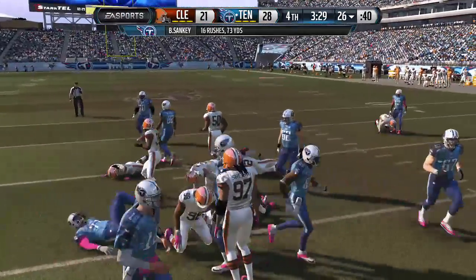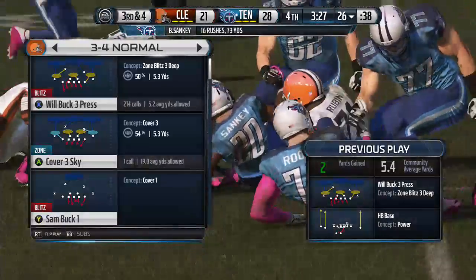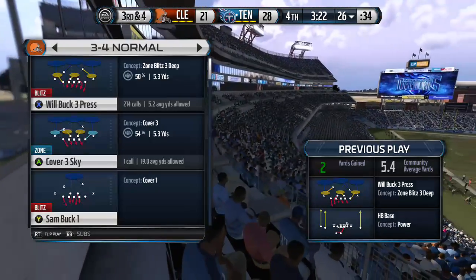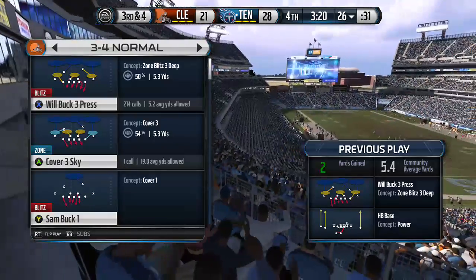Carlos Dansby makes the tackle. Hey, this defense, they are tough. When you run that football, they got some men up front. And that time, they stopped that run just for a short gain.